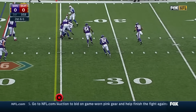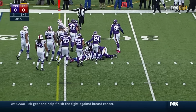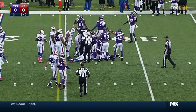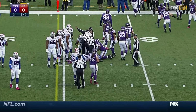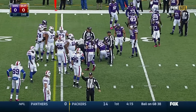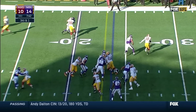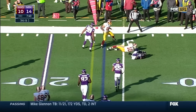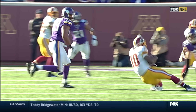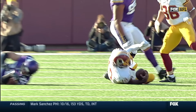Orton with a quick crossing pattern. Little slant to Robert Woods. It should be enough for a first down at the 26-yard line. Oh, he fumbled it. Minnesota may have it. Woods lost it on the way down. Robert Griffin has it. Slides early. Now here comes the flag. Harrison Smith hit him after he slid down. Personal foul.